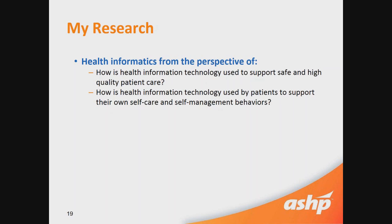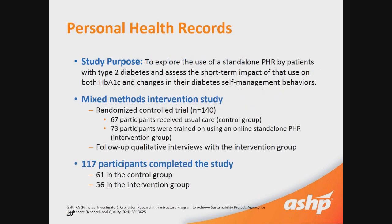And so I'll talk about two studies that I was involved in that were funded by a federal grant to really help illustrate just a couple of examples of my informatics-based research. So the first was a study that I led about personal health record adoption by patients with type 2 diabetes. And so the study purpose was to explore the use of a standalone personal health record by patients with type 2 diabetes and assess the short-term impact of that use on both their hemoglobin A1C and changes in their diabetes self-management behaviors.